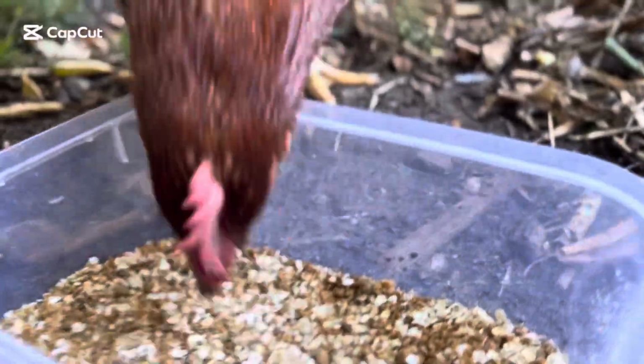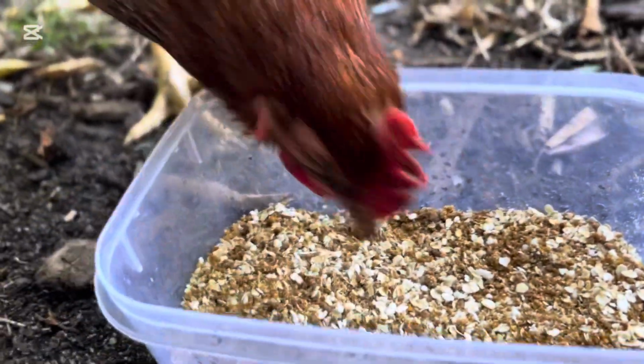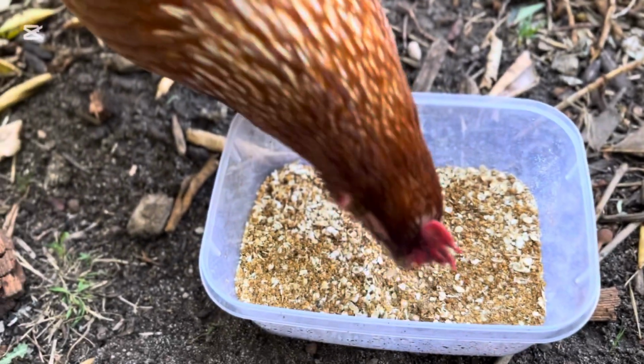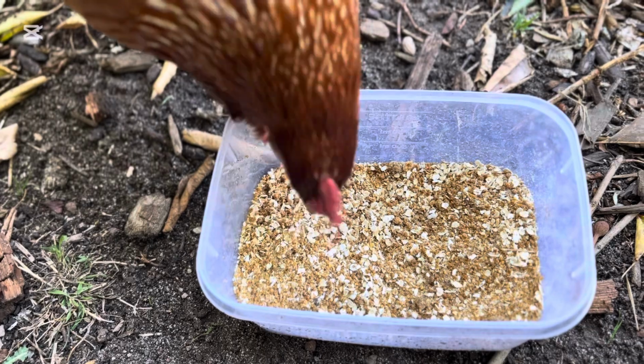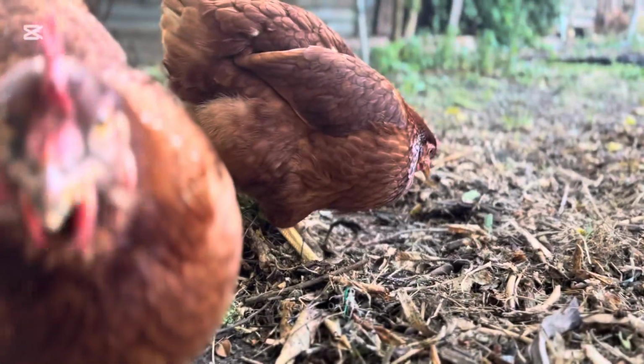Have you been feeding kitchen scraps to your chickens? If so, stop. I learned it the hard way. My once reliable egg-laying hens suddenly stopped laying. I was confused, I was frustrated, and I was desperate to figure out why. Then I discovered the shocking truth. My well-intentioned kitchen scraps were the exact problem.